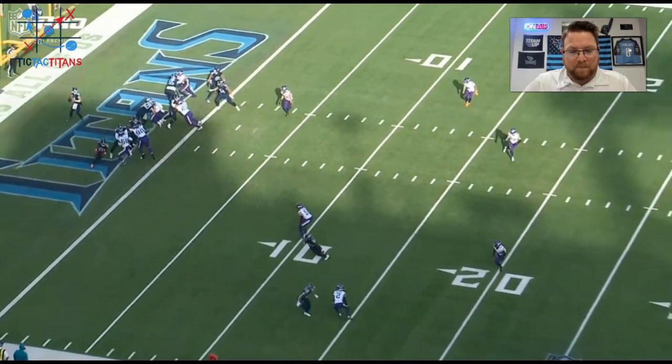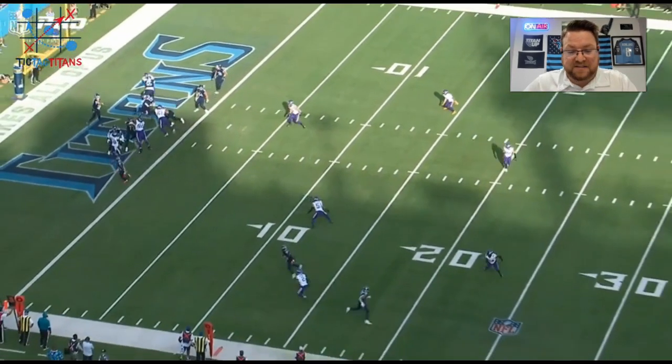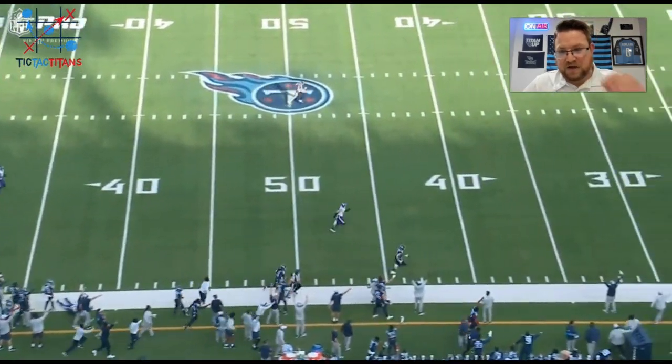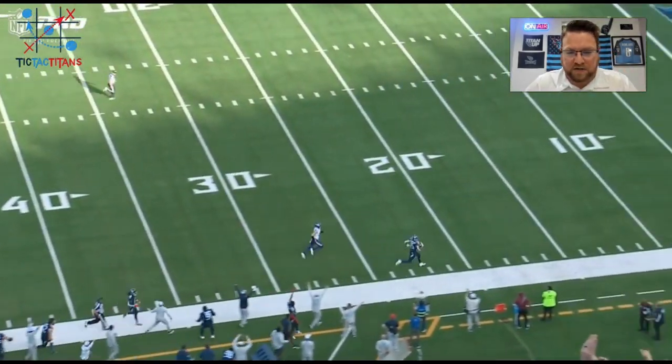Again, there we go. You have the out-breaking route from Chigga. Number 2, the Palms corner comes up to it. The safety realizes they got to go vertical, but it's already too late because NWI is down the sideline. And Levis just makes a tremendous throw past the safety. The safety did not think that Levis was going to throw it that far, and he just launched it.